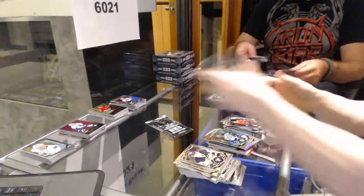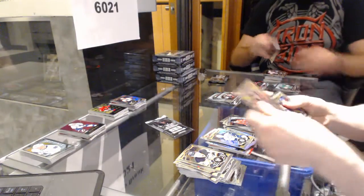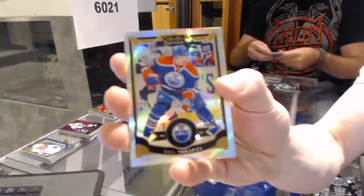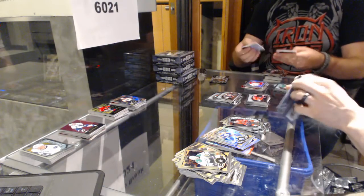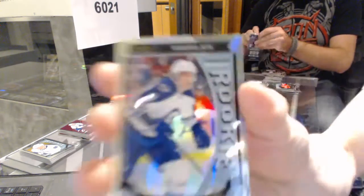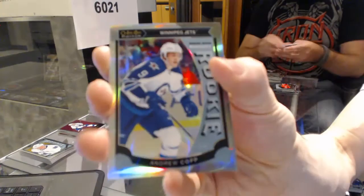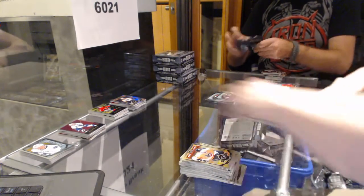Rainbow for the Jets, Blake Wheeler, and a marquee rookie for the Hawks, Ryan Hartman. Rainbow for the Edmonton Oilers, Nail Yakupov. And we've got a marquee rookie rainbow for the Winnipeg Jets, Andrew Copp, and a marquee rookie for the Capitals, Stanislav Galiev.